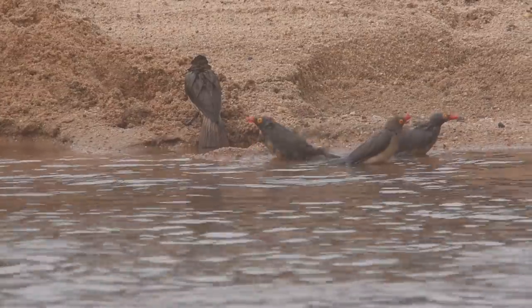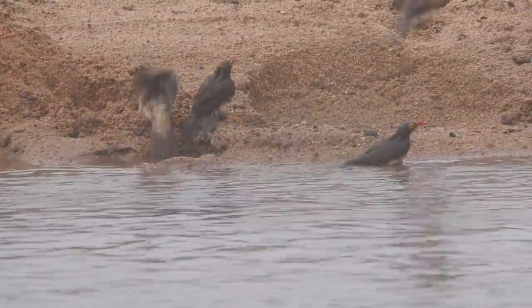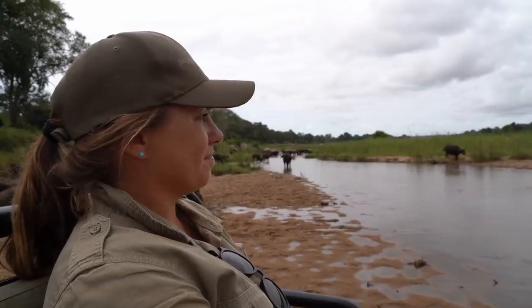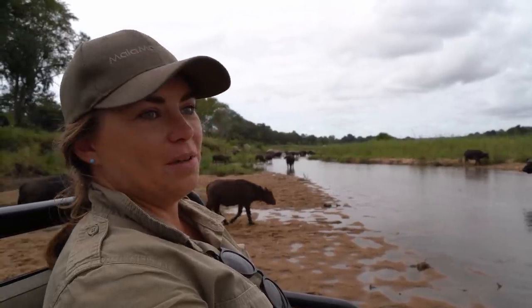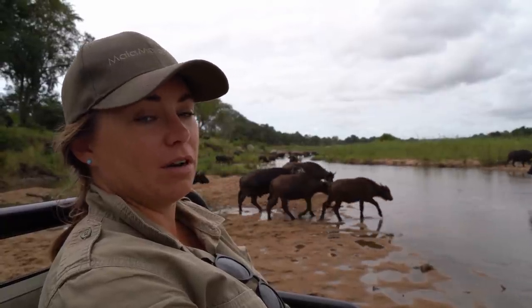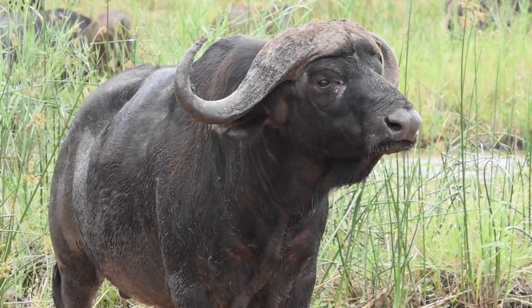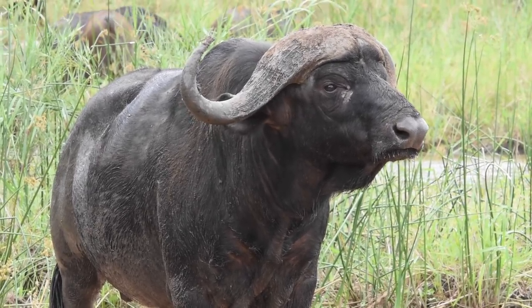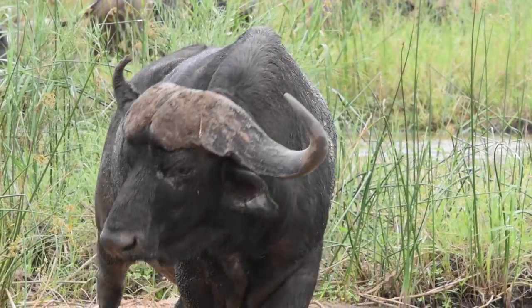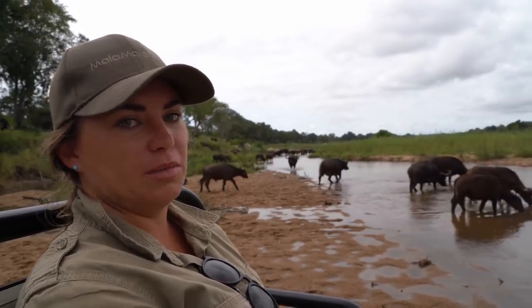So there's quite a large herd of buffalo here. How do we know the difference between the males and the females, sir? Well, Mike, males and females both have horns, but if you look closely, the male's horns are much, much larger than the female's. What we call a boss, it's where the horns meet or are joined at the top of the head. The male's boss is much larger than the female's.